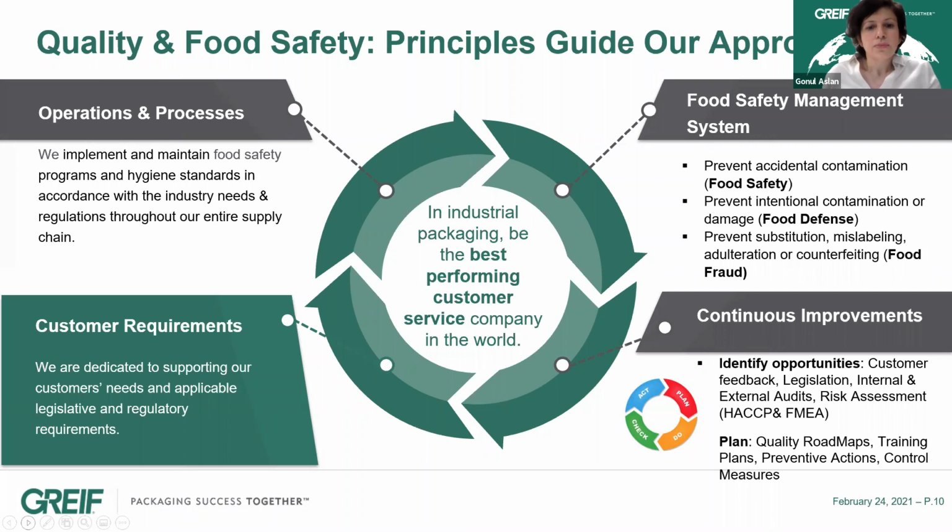By using these inputs, we pick up opportunities and plan the improvement activities as quality roadmap, training program, preventive action plan, or control measures. Continuous improvement is a never-ending journey for Greif. Once we reach our targets, by setting new targets, we are going to continue our journey.